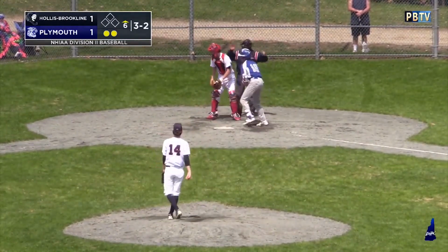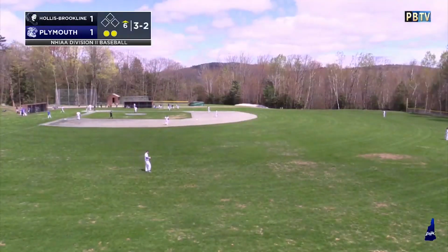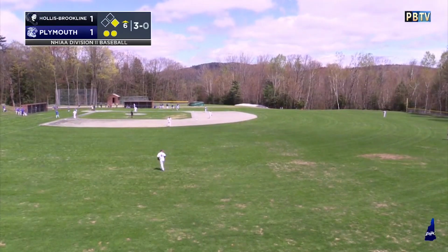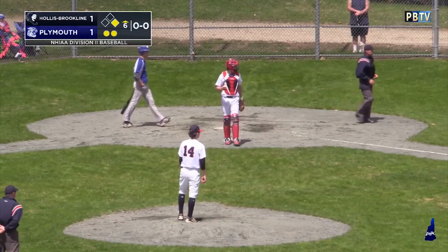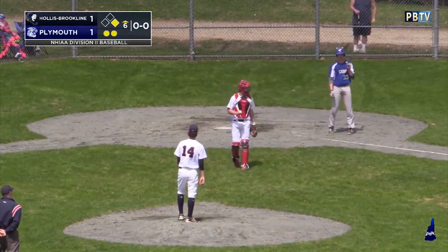And hit by pitch. Hit by pitch, so with 2 down, hits the batter. The pitcher, Boudreau's coming up to hit. We'll see if he can get his bat on the ball. Looks like DiRenzo might be shaking up a little bit on that hit by a pitch.